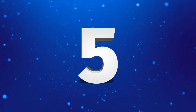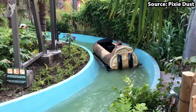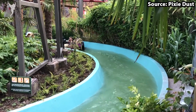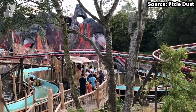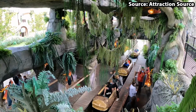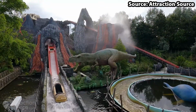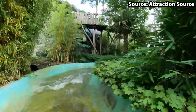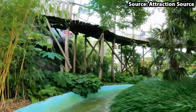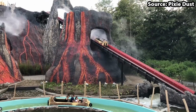Top 5, and for this spot, DinoSplash is the log flume like no other, with it being so close to the Dragon that literally it interacts. It is a perfect ride to do straight after if you want to maximise your day. This is one of the best themed log flumes in the world, not only due to its layout but also with the theming still being amazing.